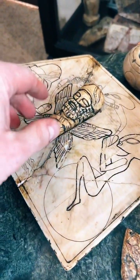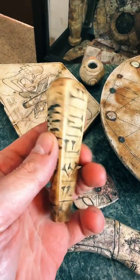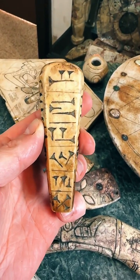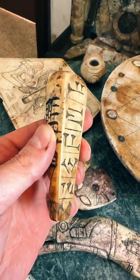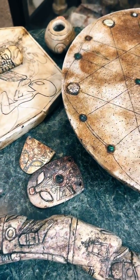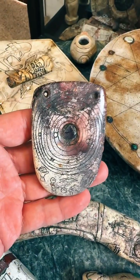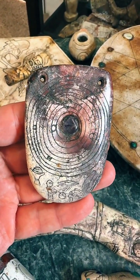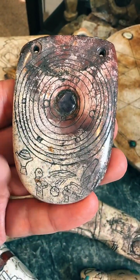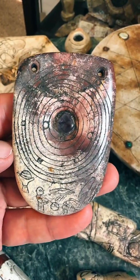See, like on this, the Sumerian influence is astonishing. Even some type of cuneiform. I'm not sure. I've tried to get this translated, but it's easier said than done. You can even see the Saturn rings on that one. It's definitely our solar system that's mapped out here.